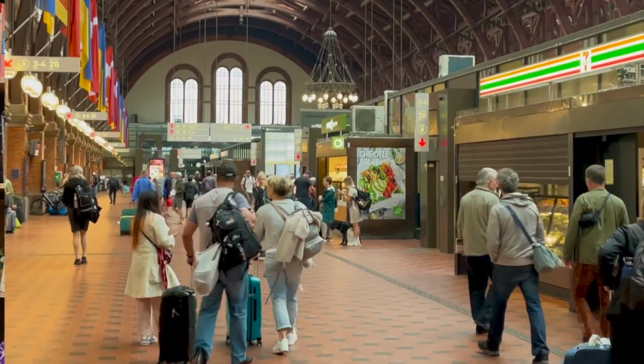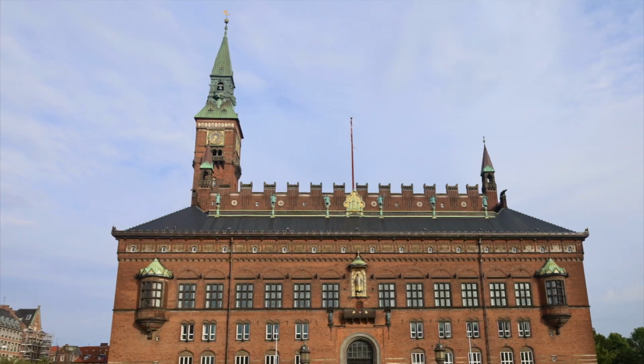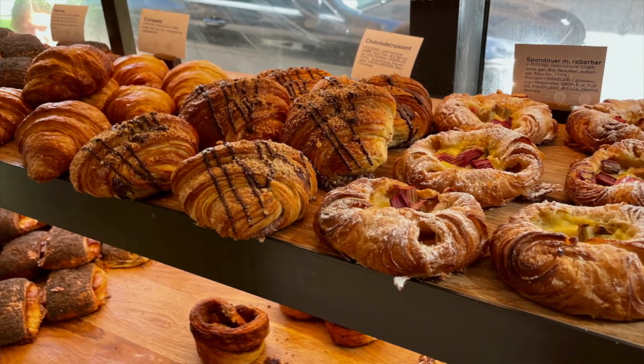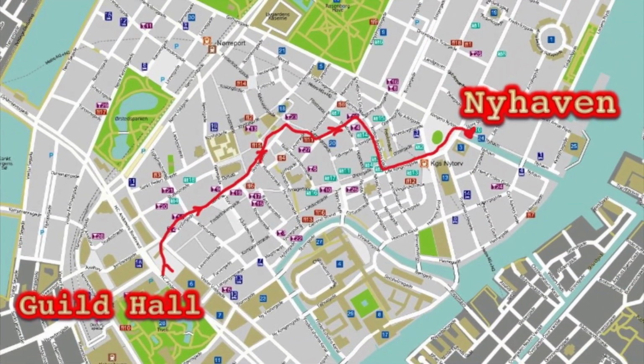You get into Copenhagen, you're probably going to be near Guildhall because that's where the train station is, and you can put your bag in your hotel or what have you. But let's start in Guildhall. So you're probably going to need a little nourishment. And this is the perfect time to go to Ole and Stin or Emery's and get a Danish baked good or one of their breakfast treats or sandwich. They are delicious.